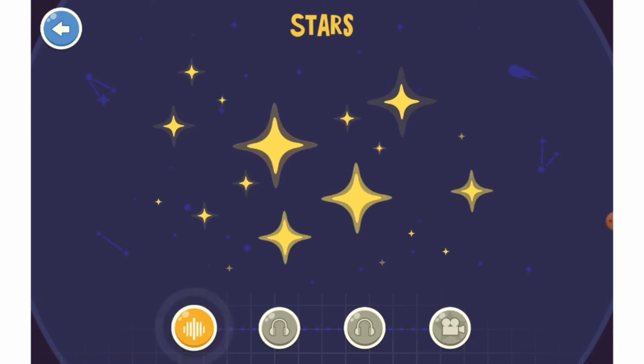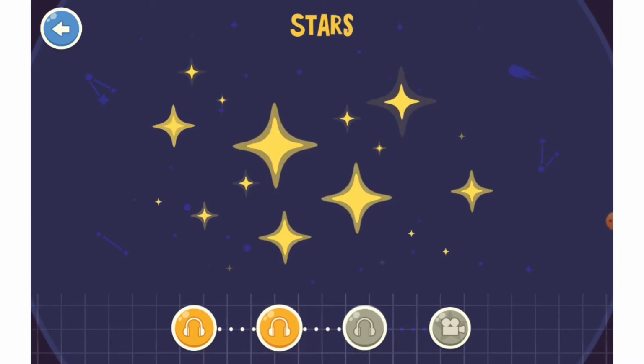The temperature of the star influences its color, so hot stars look blue, whereas cold stars look red. Every year, our Milky Way galaxy gives birth to 5 new stars. Half of the stars in our galaxy are double. This means that 2 stars are so close that from a distance they look like one.